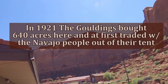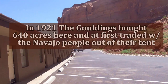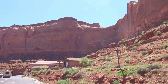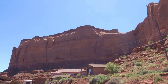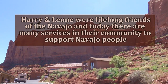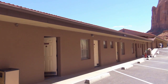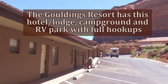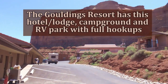And there's a cool little lodge here. They've got standalone cottages up there on the hill. I don't know if you can see that. But also a traditional style lodge right here. And I was peeking in the doors as they were cleaning them, and they look nice and they've got amazing views. So I'm gonna see if I can take you in and show you. So this is Goulding Lodge.